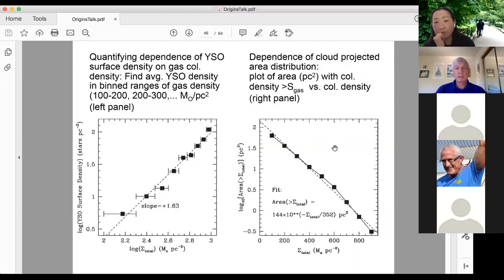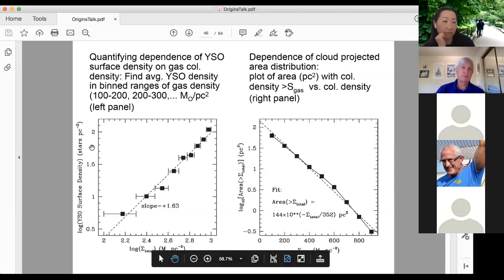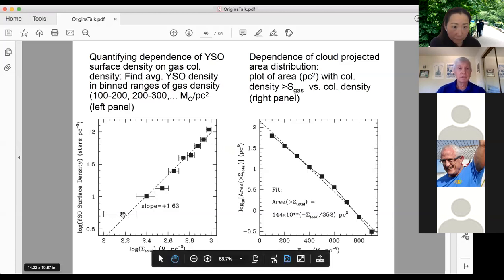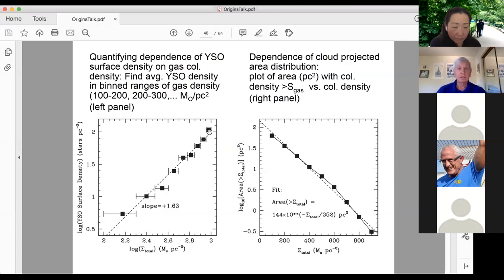So now we can make a quantitative comparison. This is now the young stellar object surface density in stars per square parsec, averaged over a series of bins in gas density. The horizontal lines here just show bins 100 solar masses per square parsec wide, going up all the way to 1,000. And on a log-log plot, sure enough, you get a nice straight line with a slope of about 1.6. So it looks like a nice power law.